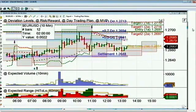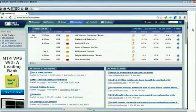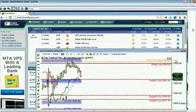Next week's news, what do we got? And let's see here. A trader sent me a request: what are your targets on the S&P? So let me pull up the S&P real quick, and then we'll come back. Get ready for the news.